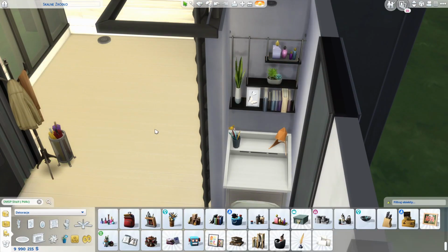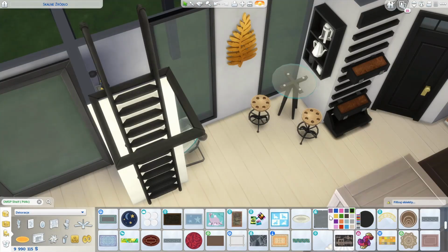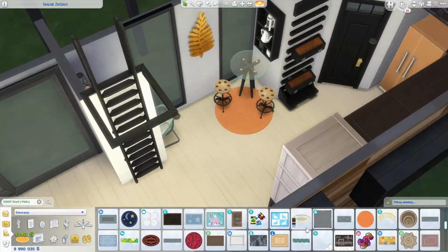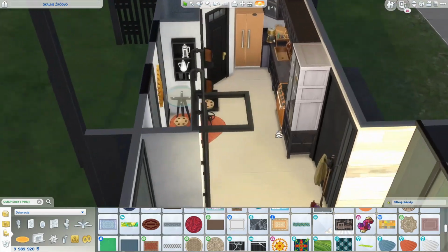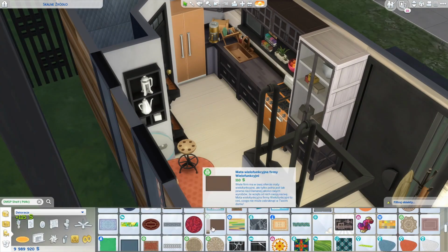And obviously you can pretend that the things that are missing are hidden in the walls. This house is a modern house, so it could be a smart house as well, so all those things can be put away in the walls or anything magic like that. Or not magic, but obviously electronic.